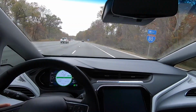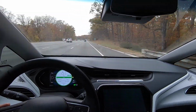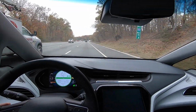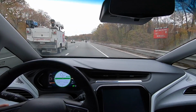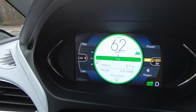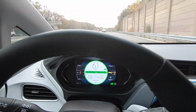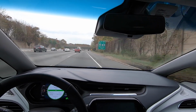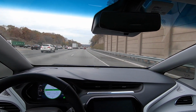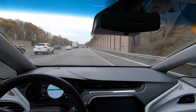I'm gonna try to dial back the speed a little bit, stay around 60. The ring on the speedometer here is all green, so we are getting the best efficiency. The light officially is now off. It just says low. There's nothing lit orange. There's nothing blinking. I still have 8 miles to go. No range, according to the gauge. I'm at 62 miles an hour, call it.